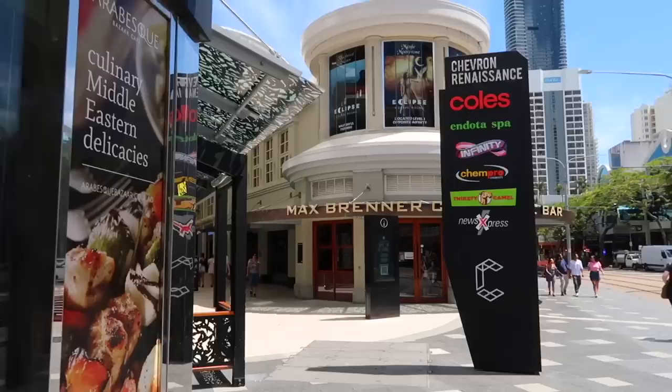I think we've been blessed by good weather actually, because I know that it would look considerably not as nice if it were raining. Guys, there's another Max Brenner. Somebody pointed out on Instagram the other day when I posted about this that this is actually a chain. I thought this was just in Brisbane. Oh, we found a little arcade. See, this is quite cute.